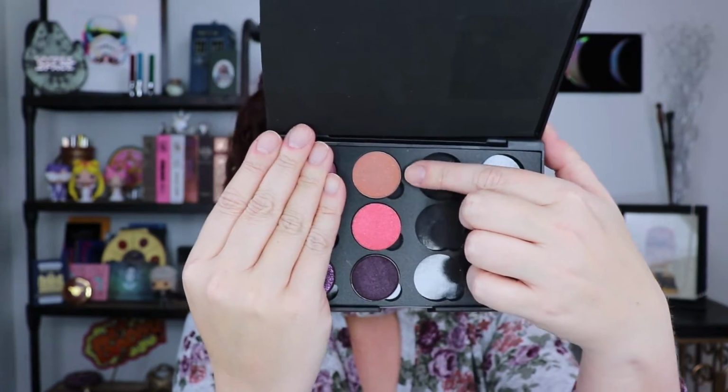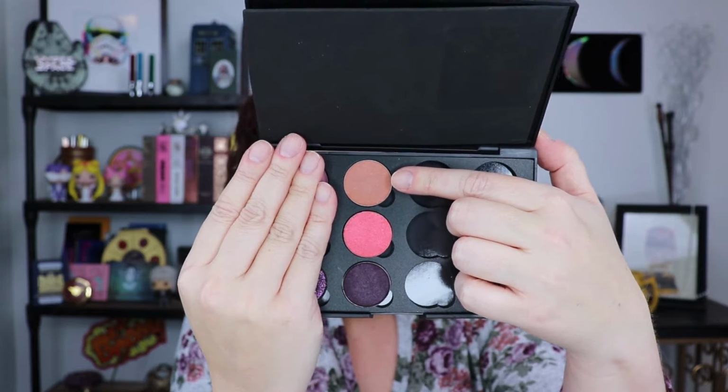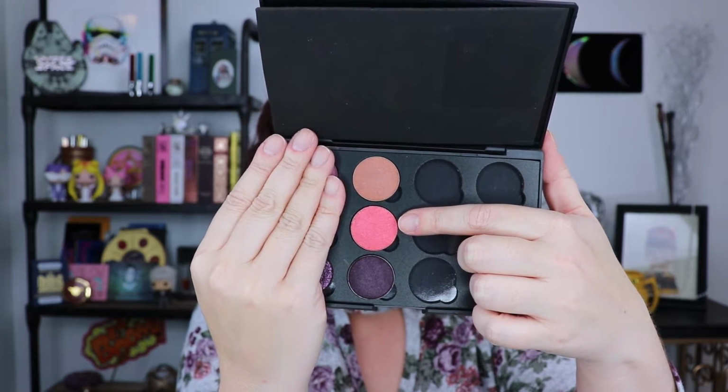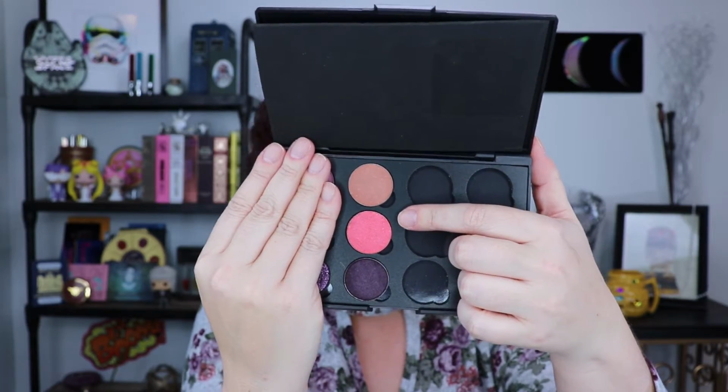This first shade right here is called Transcendence. It is permanent to their collection, so you can buy it as a single. It's just a nude kind of matte color. This next color is absolutely gorgeous. This is called Antares. It's a coral duochrome shade. It kind of shifts between coral pink and coral red.